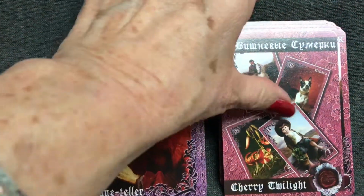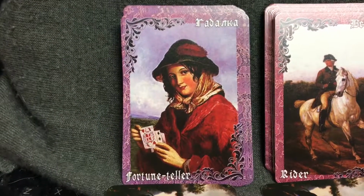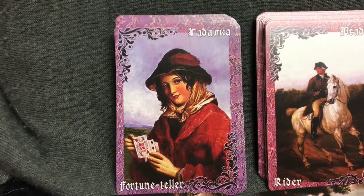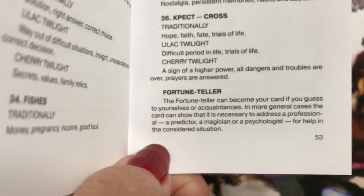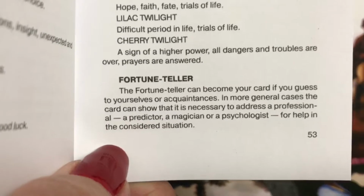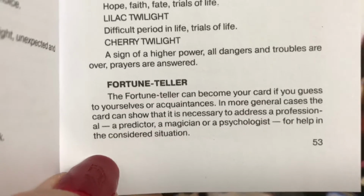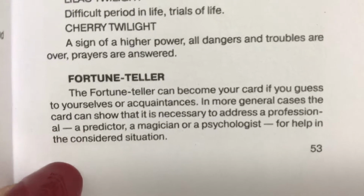So we are going to compare them. Now, in the Lilac deck, we have a unique card, the Fortune Teller, and that is an additional card. I found the information about this card in the book, and it sort of loses something in the translation. This card is Fortune Teller. I think they mean it to be used sort of as a significator card.